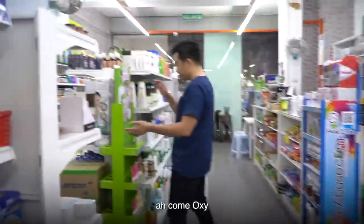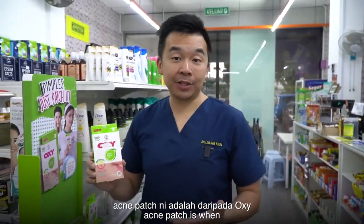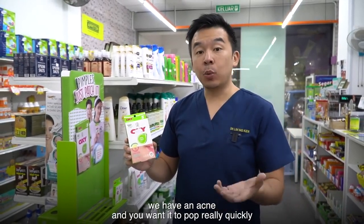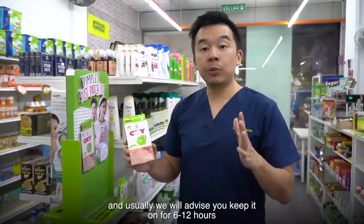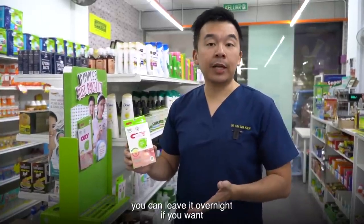Alright, what we have here is an acne patch. Ni acne patch ni adalah daripada Oxy. Acne patch is when we have an acne and you want it to pop really quickly. So ambil satu patch, letak dekat atas, then usually we will advise to keep it on for 6 to 12 hours. You can leave it overnight if you want.